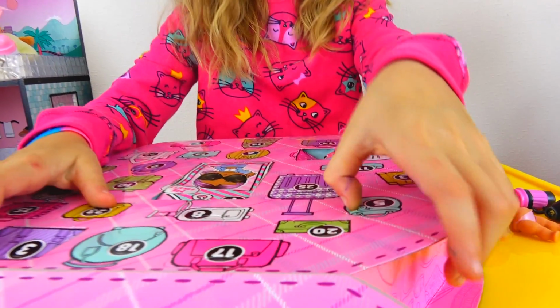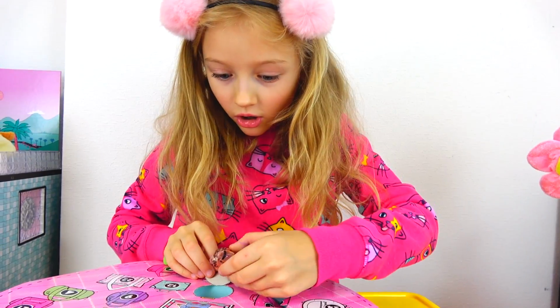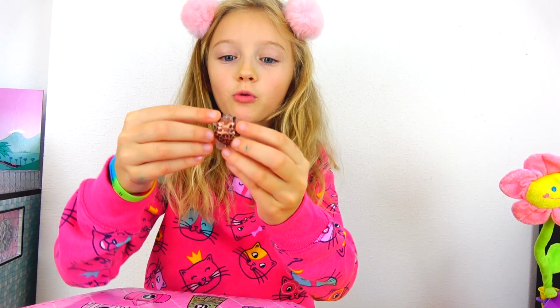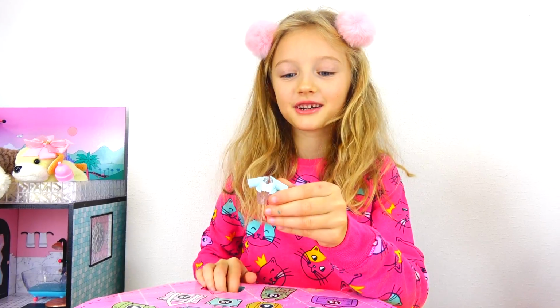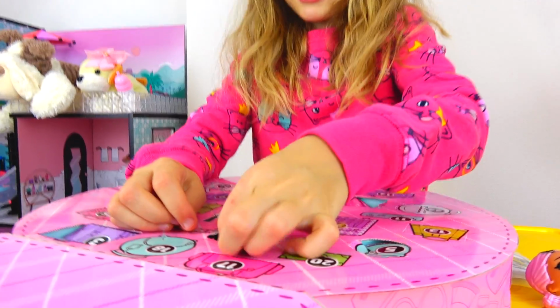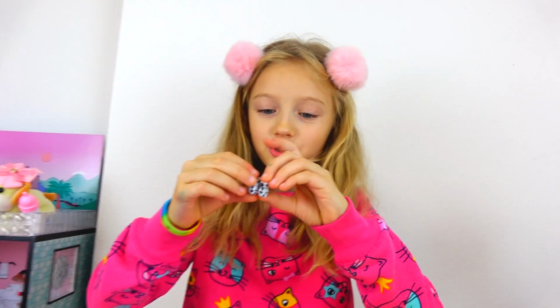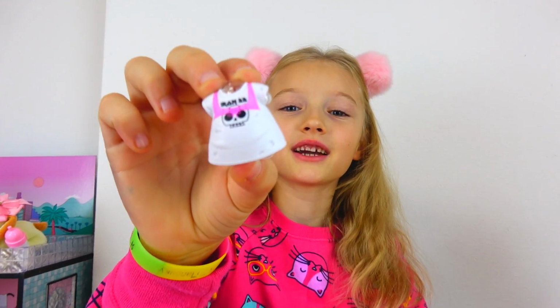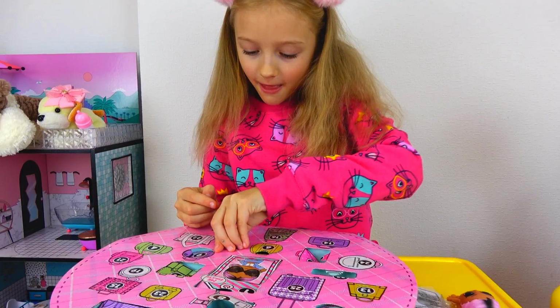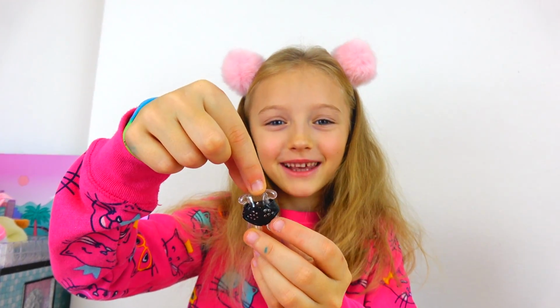Let's open the blue door. Check out this beautiful leopard swimsuit. A jeans jacket. Now suitcase. Again jeanswear. Wow, these boots are so stylish, cool. Door number 10 has this pajama. Shorts! They look so awesome!